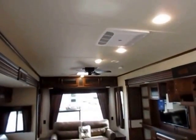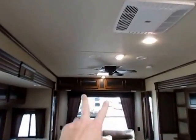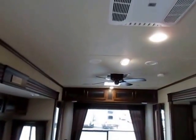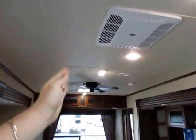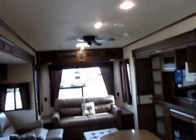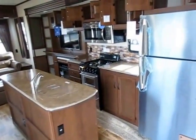So again, dual centralized AC units, all LED lighting, double ducted AC, by the way. Notice they have 2 AC runs. A cheaper trailer will save $1. I'll tell you, yeah, it's central AC because it is, but it only has 1 chute. It doesn't have 2. You're only going to get half the airflow. I'm not saying that it won't get down to temp. I'm saying that this will get down to temp faster and hold it more easily.